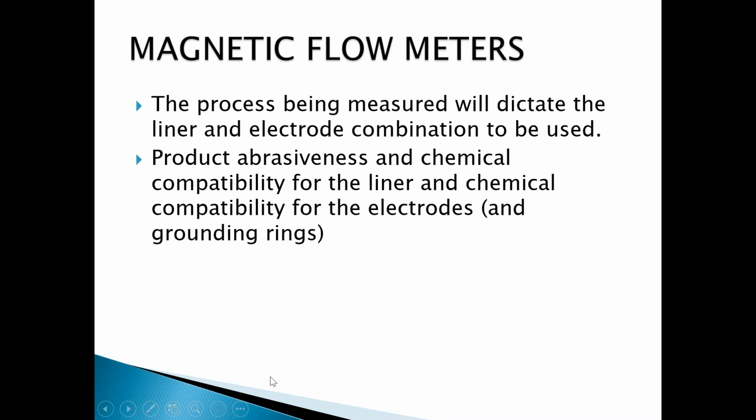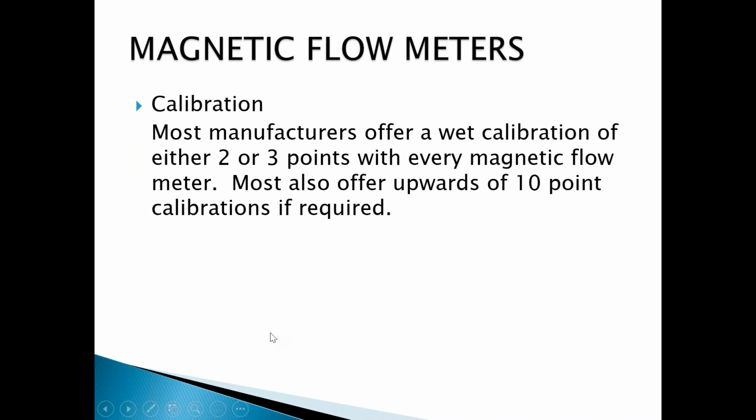All right, so moving on to answer this. The process that we're measuring is going to dictate which liner and which electrode combination we use. So we need to be concerned about abrasiveness, chemical compatibility, and also we need to be concerned about what the material of the grounding rings will be, as we just stated.